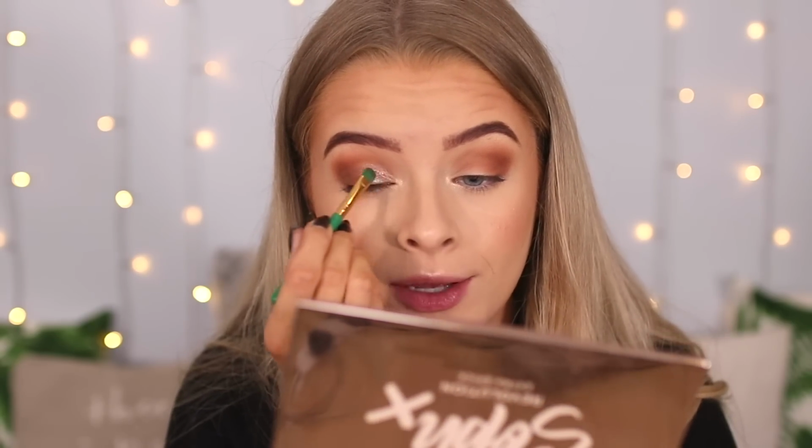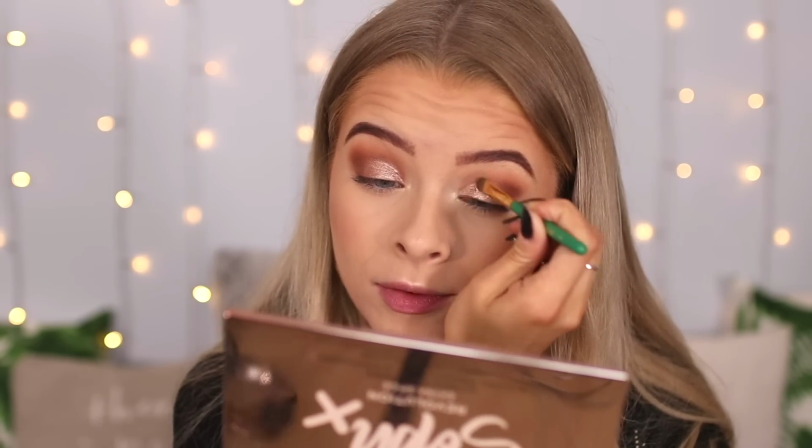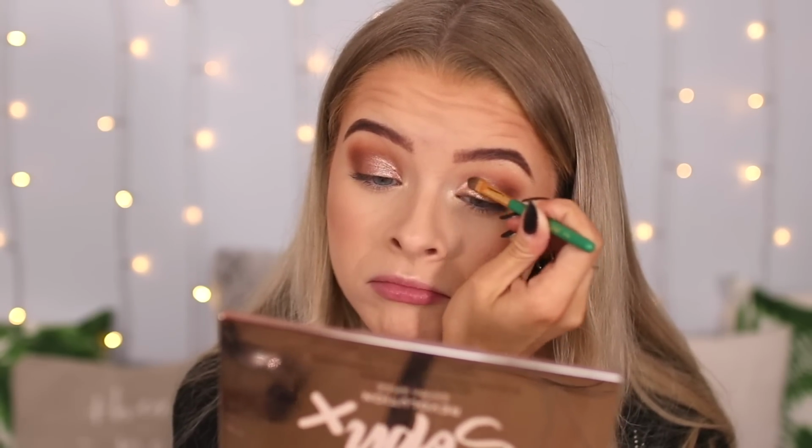Sometimes as well I find with powder eyeshadows that are shimmery, they actually apply a bit better with your finger. So you can do that as well, just whack it on. I don't really take any precision with this, but can you see this just makes my eye look a little bit brighter with the shimmer. And my inner corners are already highlighted because I put highlighter there already, but if you want to go back and add more shimmer to them, feel free.